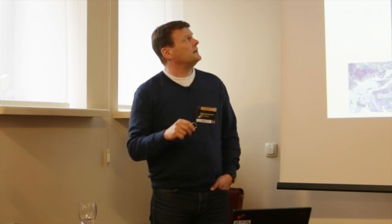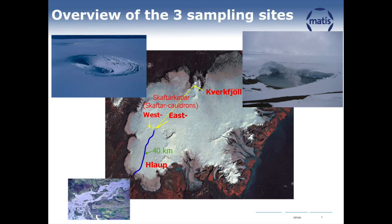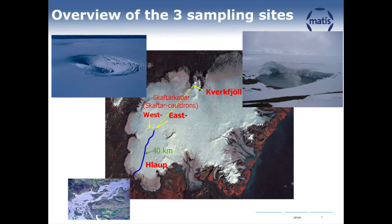So here we have the 3 sampling sites that I will be talking about. We call them the West cauldron and the East cauldron of Skaftár. These cauldrons are filled up with water because of the ice melting from the thermal activity, and it's about 100 meters deep water. Periodically it bursts with a flood, so there is a mechanism going on there, and half of the lake goes through here to a river in the south of Iceland.